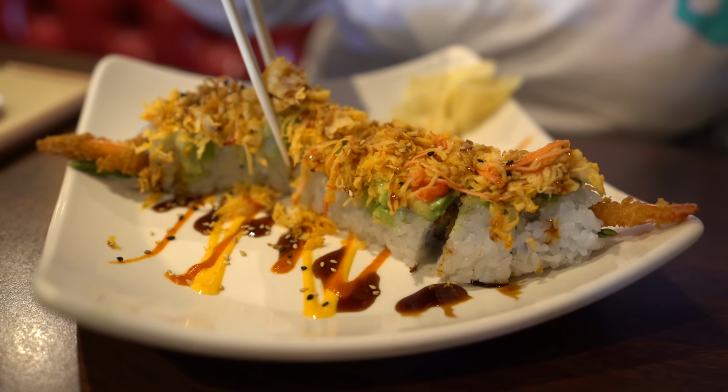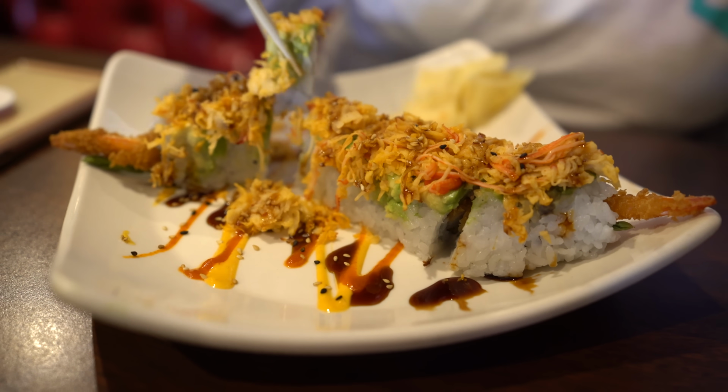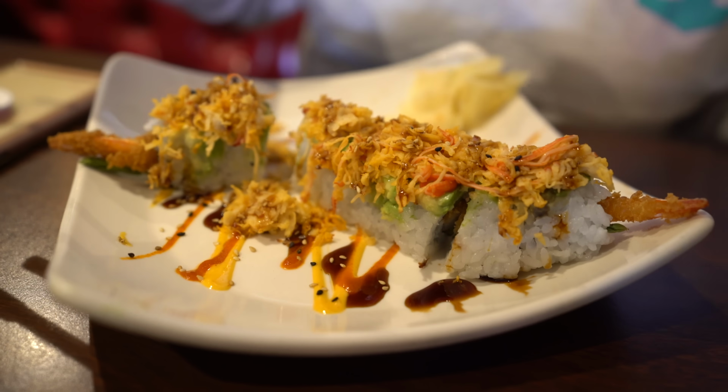The avocado was nice and creamy on the top. I loved the little bit of crab salad that was on the top, and the eel sauce is probably one of my favorite sauces, and I couldn't remember what it was until I looked at the menu again. That made this so much better, but overall this was an awesome sushi roll.